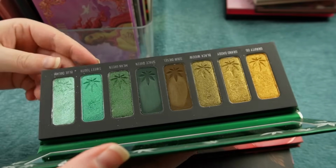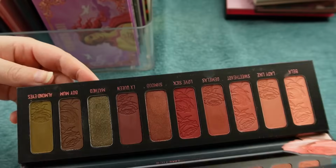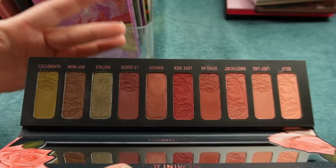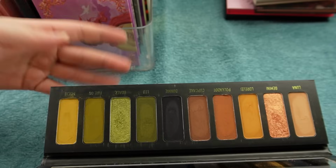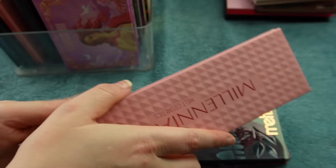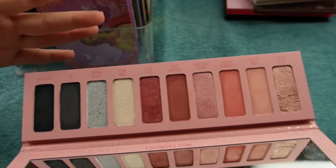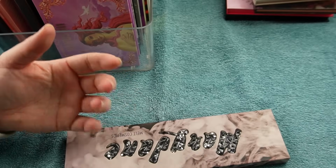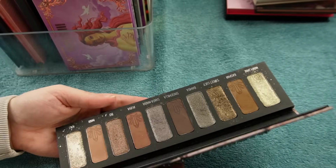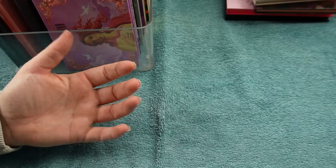We have Smoke Sessions. I just love the melt formula. We have the Gemini 2, which is not something I purchased myself. The rosy tones are a bit too rosy for me, but they're pretty. The Gemini Original, still love mine. I love the grungy greens. Millennial Pinks is really, really stunning. These are the rosy tones I do like. And then we have the Muerte. I love this thing. Really, really pretty. I go back to these all the time. And then the Mary Jane, which has the flaky shimmers that I don't mind, but everybody else hates it. So I like my Mary Jane.